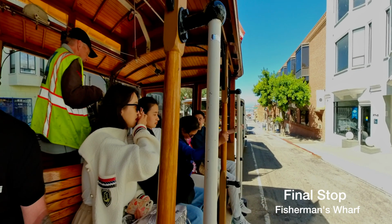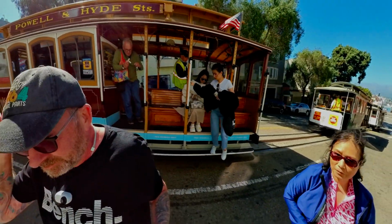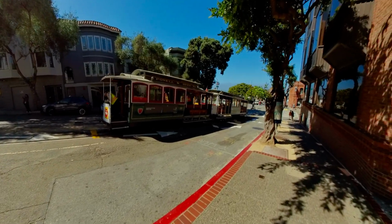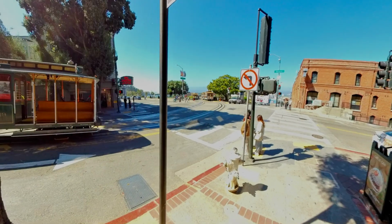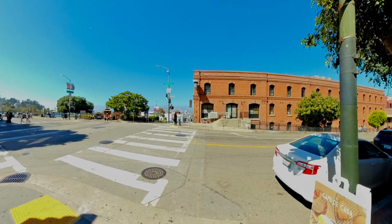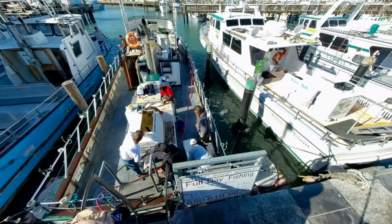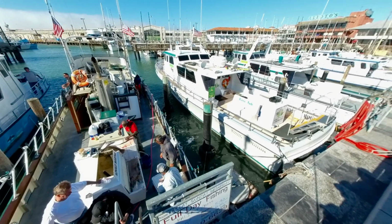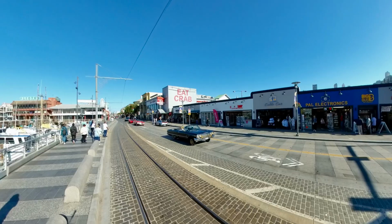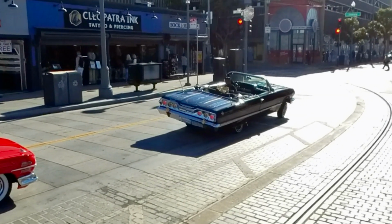Final stop. Thank you. Got back just in time to see other tourists bringing in their catch. And to see this hydraulic car in action.